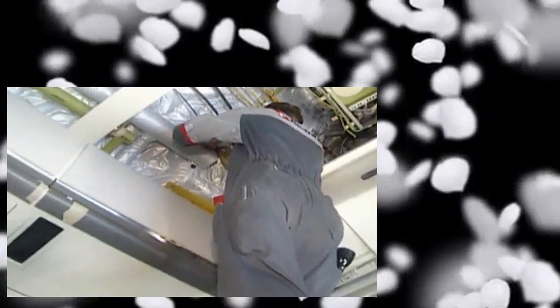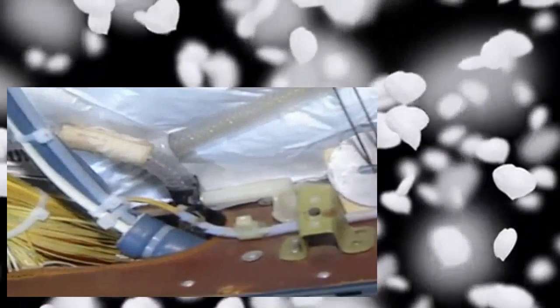This polyethylene insulate was common on commercial airlines around the world. It had somehow passed the industry's flammability tests, which require materials to self-extinguish after a reasonable period of time.